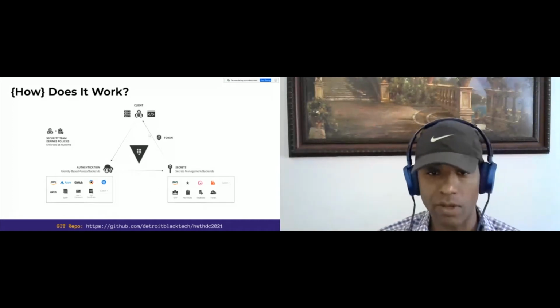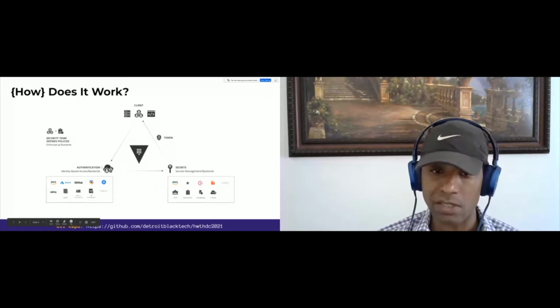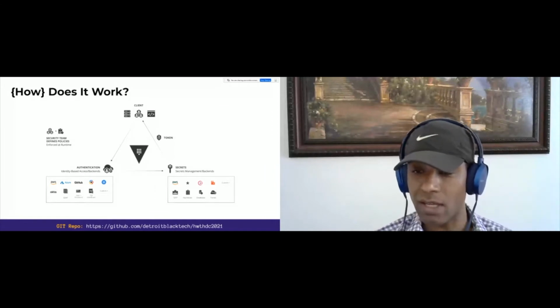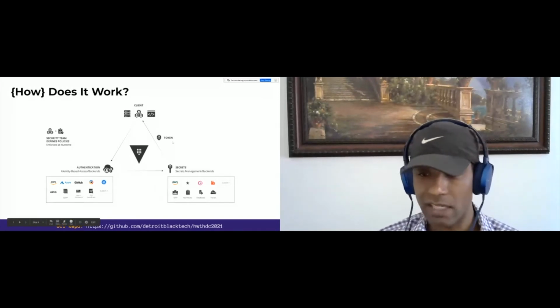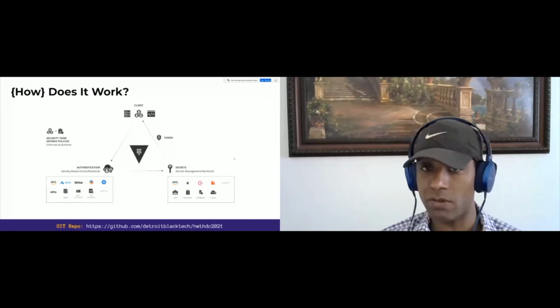With HashiCorp Vault, you can authenticate with Vault using what we call an authentication backend. And that authentication backend could be something that you're already using. For example, GitHub, Okta, AWS IAM. These are the things that you can use to authenticate with Vault. Once you're authenticated with Vault, you're going to ask Vault, hey, Vault, I need keys to access some services that I have on AWS. I need keys to access my database. I need keys to access some infrastructure, maybe a queue.